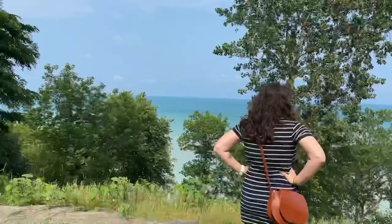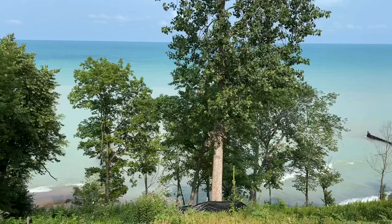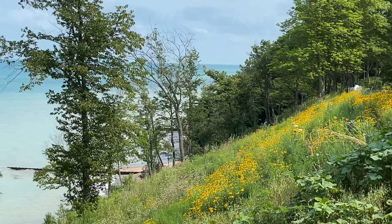Much calmer on this side. Yeah, it's a little calmer. Wow, it's gorgeous. Gotta bring the kayak out here sometime. Look at those flowers there. Pretty.